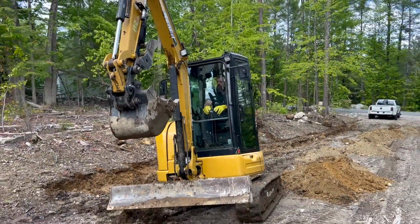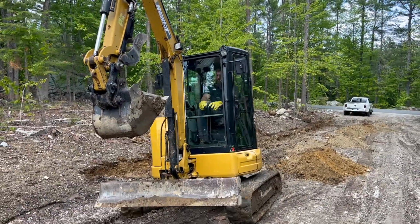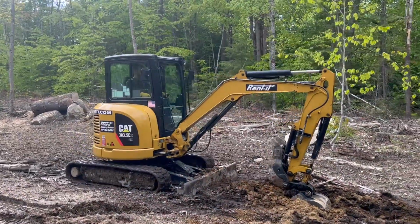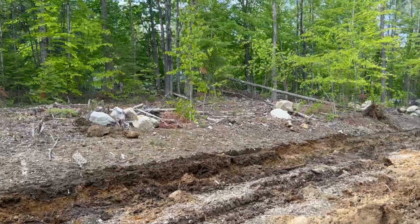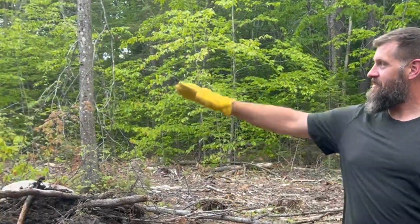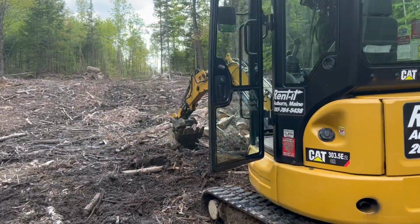Look at there, folks. He's done it. He got himself unstuck. I think he has the hang of it. He's doing pretty good. Getting that ditch done. It looks great. You're doing a good job. Little by little. Clear this out now so that I can kind of run the ditch down this way. Yep.